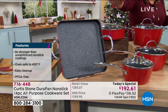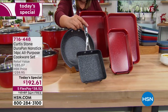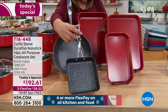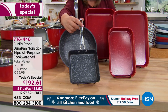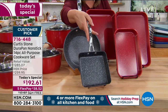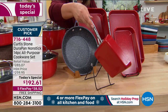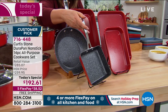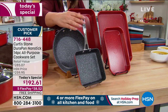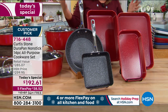And then, I know this sounds really silly, but I would buy this entire set just for this awesome little piece. This is the 5.5 inch. Take a look at this guy here for your grilled cheeses, for that one egg, for that personal omelet. I mean, one of the cutest, most versatile little DuraPans we've ever seen. That's a brand new piece nobody has seen before. You're getting that today.